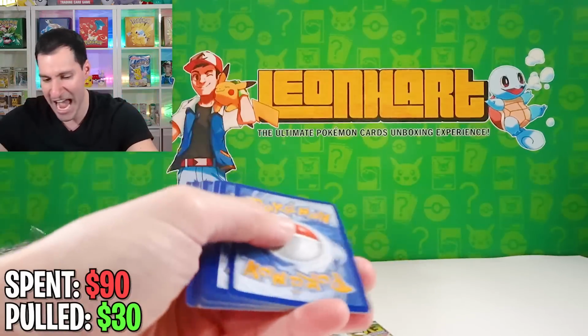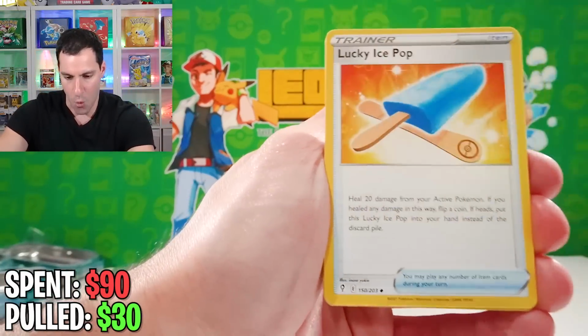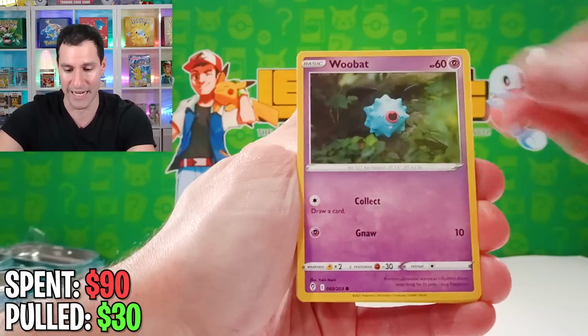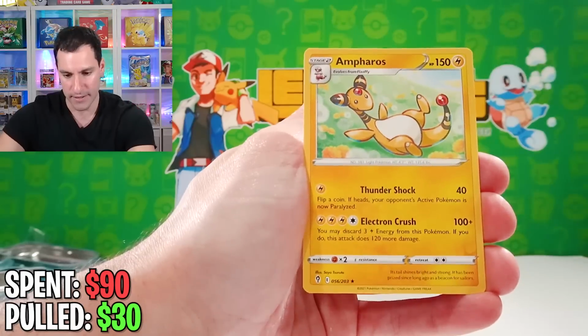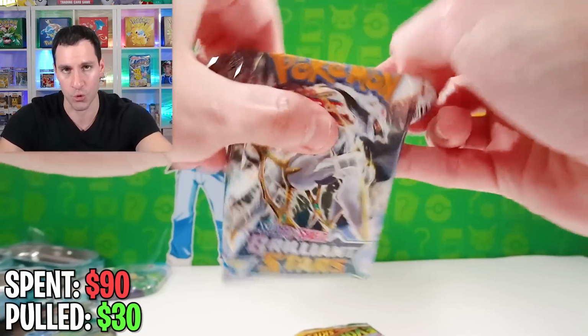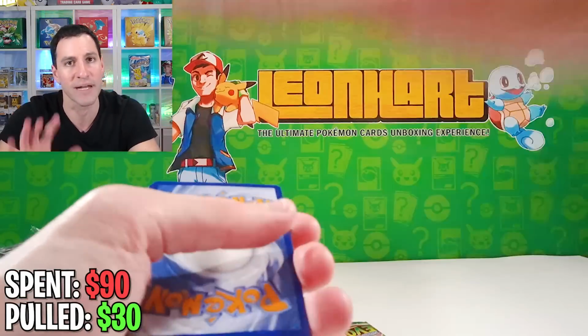Two Evolving Skies packs and a Brilliant Stars pack, psychic energy. We're gonna continue, like we're getting decent pulls, like we're getting hits. Just, we need one big card. And Pharos, we need one big hit to truly set us apart in reaching that $90. I still am confident, guys.